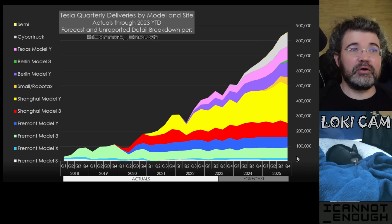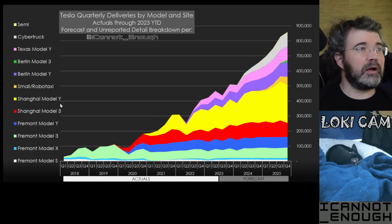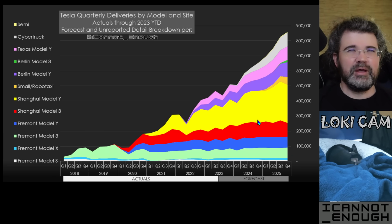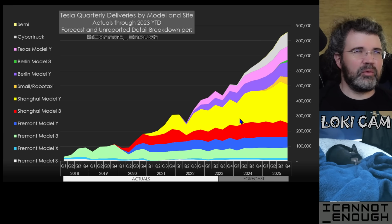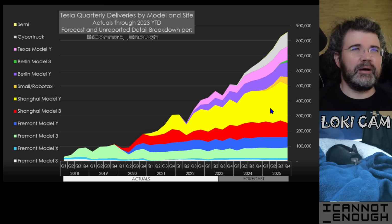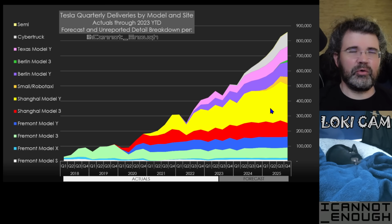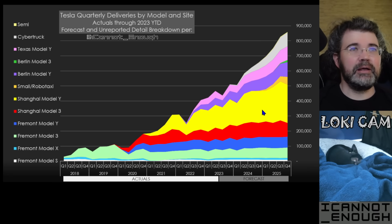So yeah, I've got a lot of growth in my forecast here. The growth isn't primarily coming from Fremont Model 3s or Fremont Model Ys. You can see these are pretty stable. I do have some growth coming in from the Shanghai Model 3s, so we're expecting China to make some more of those, a lot more Shanghai-produced Model Ys. That's Tesla's export hub for supplying Europe with Model 3s and some Model Ys, and of course the rest of the world outside of the US or Europe. They're going to get their Model Ys from Shanghai in most cases.